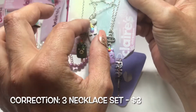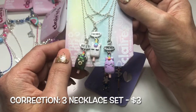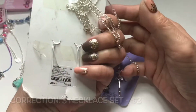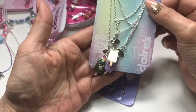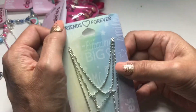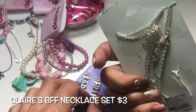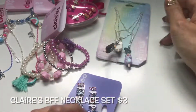Oh, okay. Each one has a little thing on top. So it says best friends forever. Oh, this was $14.99. Really? Oh, this is so cute though. Oh, okay. So this must be pretty long. I mean, it's never been worn. So, yeah, $3 on that.